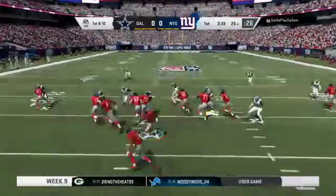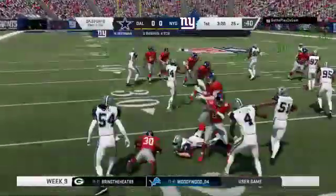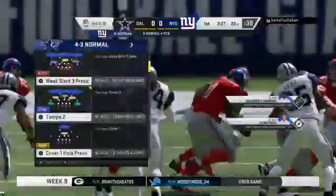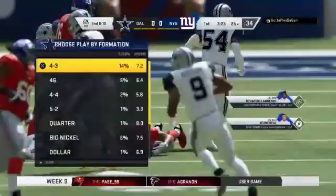They'll try the left side. It's Morgan, and just no chance of turning the corner. He can only get back to the line of scrimmage. 2nd and 10 coming up.